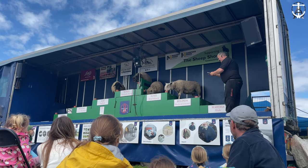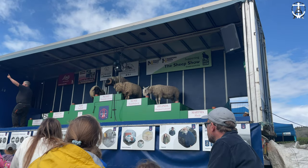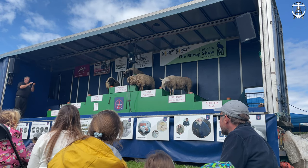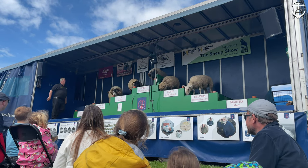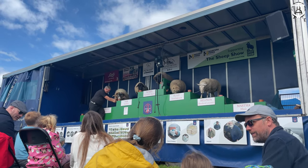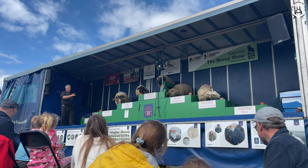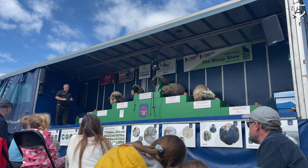Here she is. Now, this young lady here, look, comes from the Highlands of Scotland. Ladies and gents, let's have a big round of applause for Dougal, the Scottish Blackface. Here he comes. Hi, Dougal. How are you? I've got to be a bit careful with Dougal. He doesn't like me very much. He's got a tendency to try and give me a Glasgow kiss.